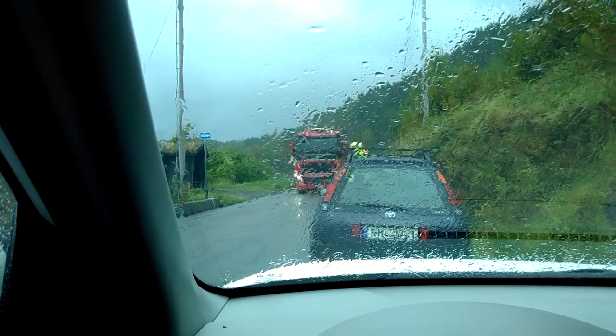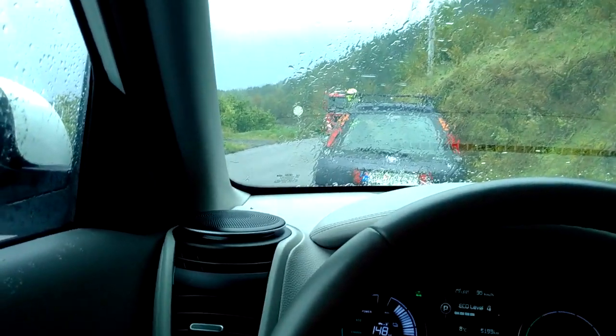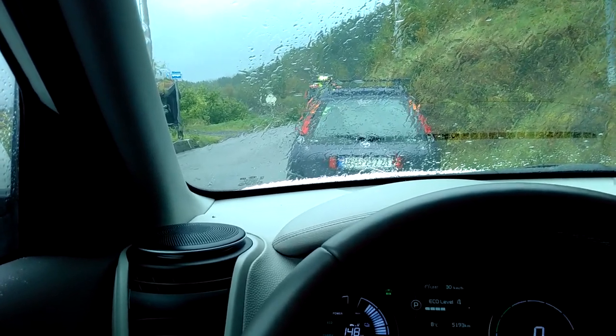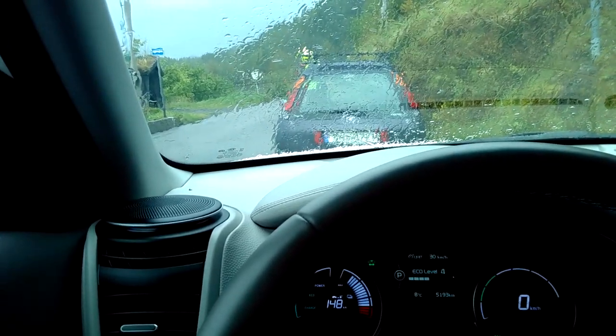for 20 minutes, which is, you know what, fair enough, because all the roads that we've seen here, all the roads that we've driven, have been immaculate, and you cannot say the same about roads in most of the UK, in fact in many other countries as well, so good on them. They've obviously invested a heck of a lot of money in their infrastructure.